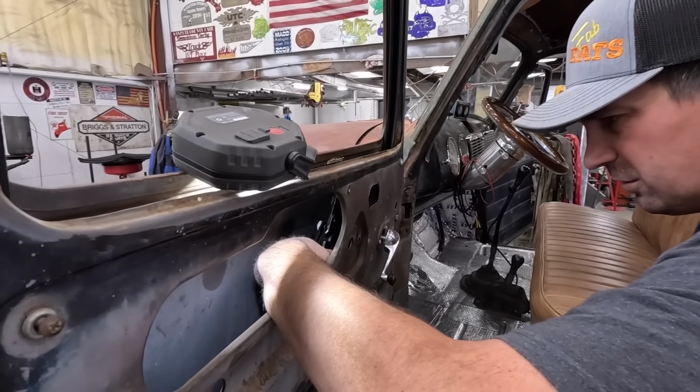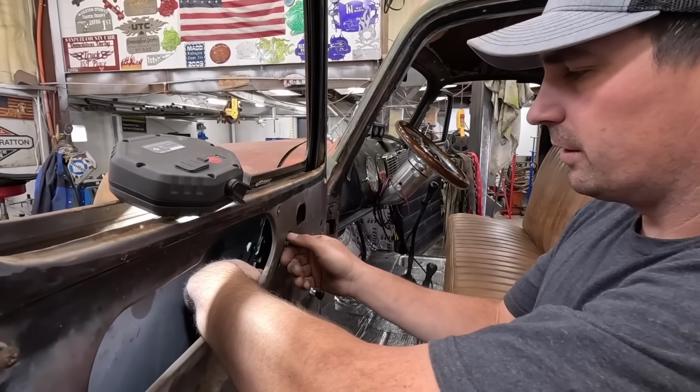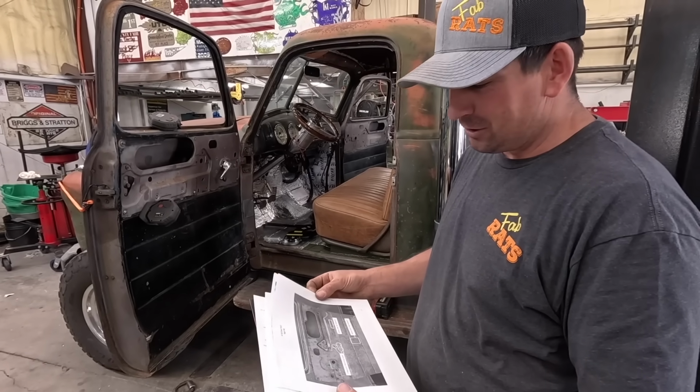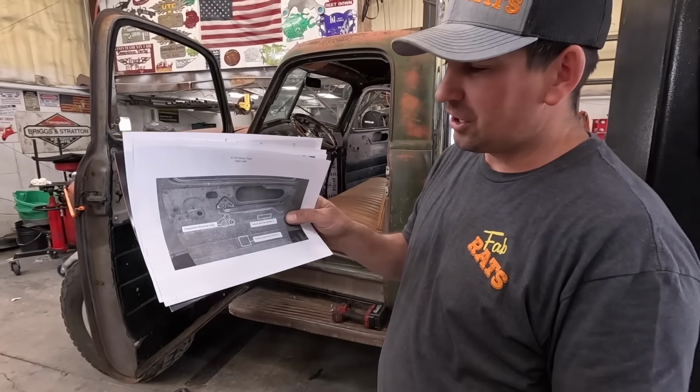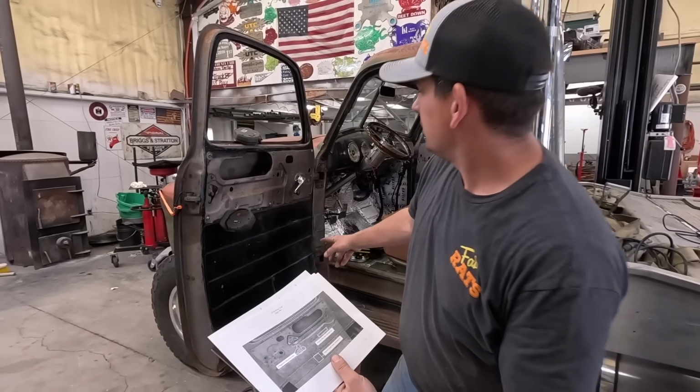Will that work? Because those are threaded. How's that work? What do we do there? I don't know why this is so hard. Should just do this first. Instructions. Not those three bolts, the lower three. So right here.